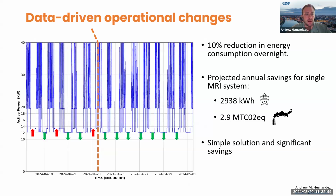So we really call this a data-driven operational change. Without the data, we would not have been able to change the operation of a specific system. That vertical dashed orange line shows the time at which we instructed the technologists through the lead technologist. We communicated with them and they communicated with all the technologists. We were able to simply restart the system in the morning, and now every night that system goes into low power mode. We see roughly a 10% reduction over the year. Our projected annual savings is about 3,000 kilowatt hours, or 2.9 metric tons of carbon dioxide equivalent.